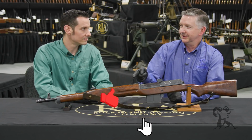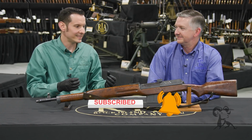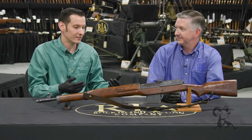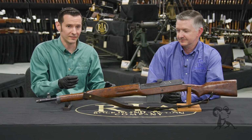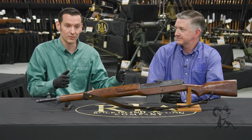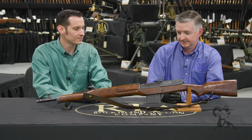Caleb, this big cool rifle right here, what have we got? So this one right here is the Egyptian Hakim. It's actually a Swedish design. It was designed for the Swedish Army in the 50s, and all the tooling and design and everything shortly after was sold to Egypt. So it became Egypt's main battle rifle until it was eventually replaced by the AK-47.